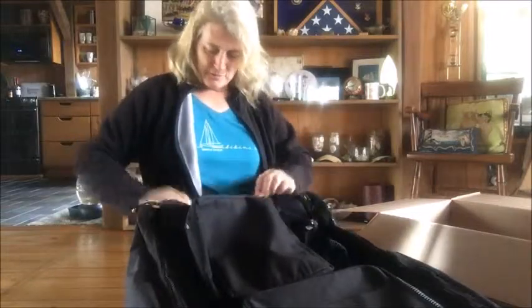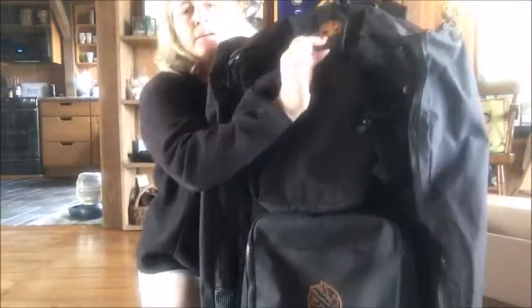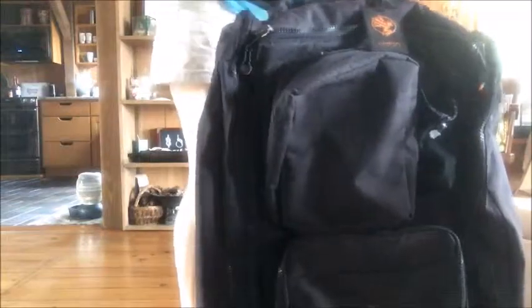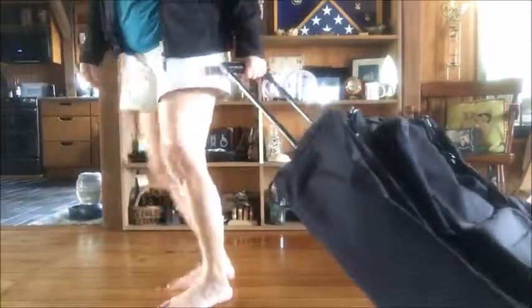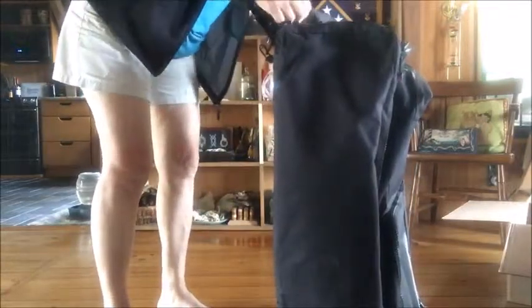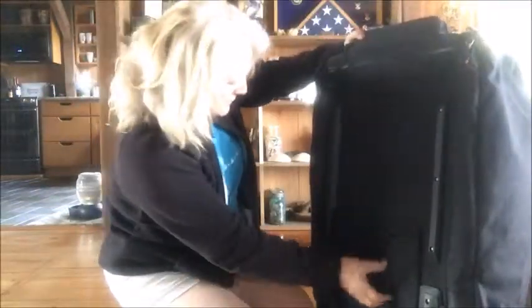Okay, so here's the big question. It's got a travel label there. It's got, let's see how tall the, okay, that's going to work. It's not going to hit me in the feet. That's good. And it zips up so that that doesn't get messed with. All right, let's see what we've got on the back.